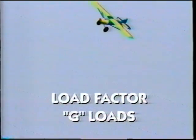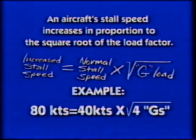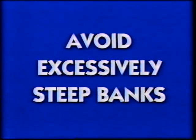Load factor, G loads. An aircraft's stall speed increases in proportion to the square root of the load factor. Example, an airplane that stalls at 40 knots can be made to stall at 80 knots when subjected to a load factor of 4 Gs. In a constant rate turn, increased load factors will cause an airplane's stall speed to increase as the angle of attack increases. Excessively steep banks should be avoided because the airplane will stall at a much higher speed.